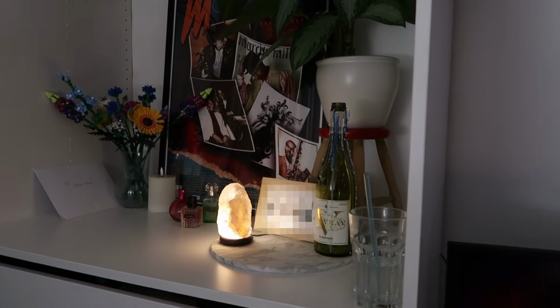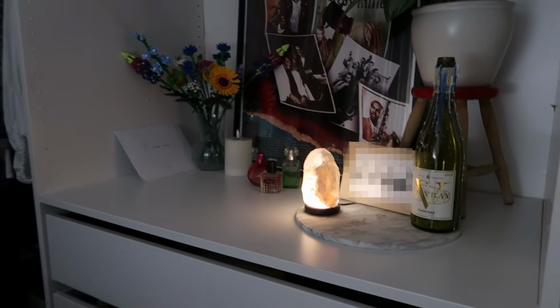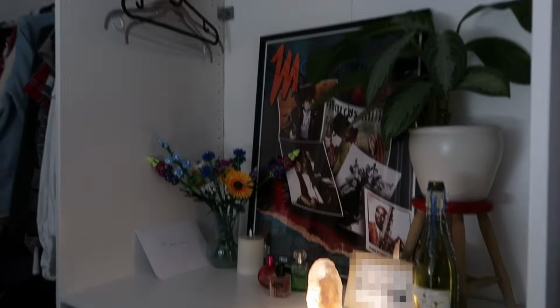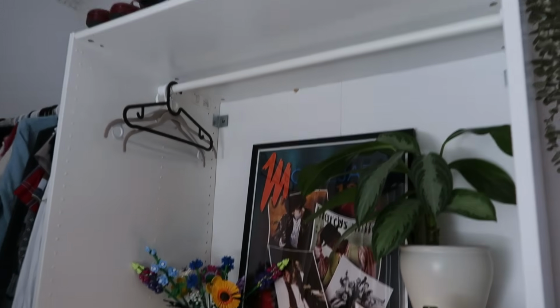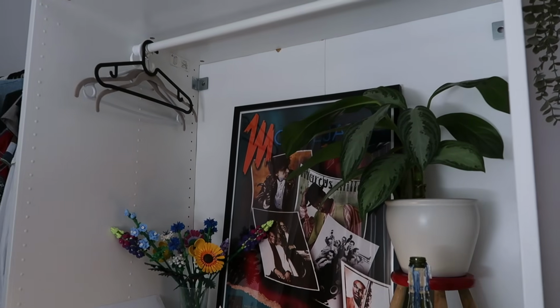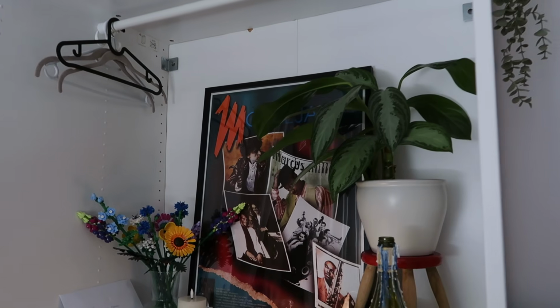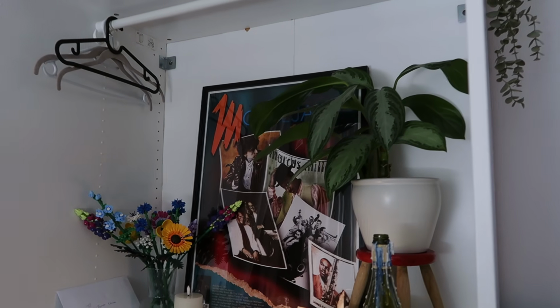So then we are on top here. I will move my water glass for the aesthetics. And here we have this little nook. It's supposed to be for clothes here as well, but I don't have that many clothes, and I am prioritizing making my background and my space aesthetic for now.